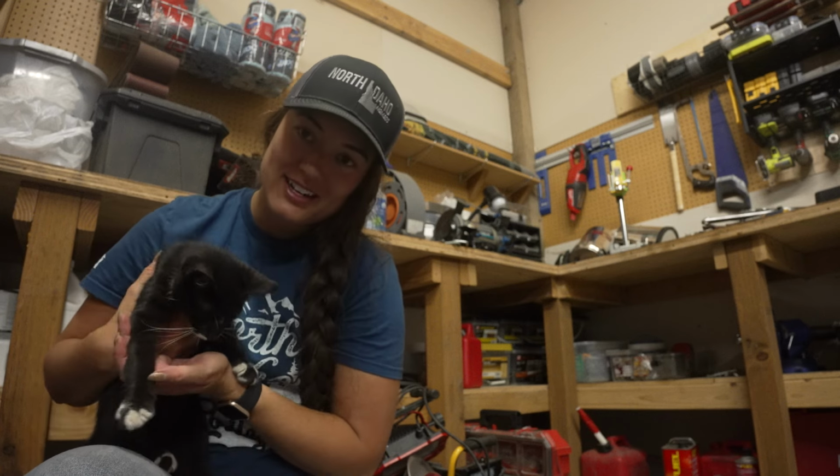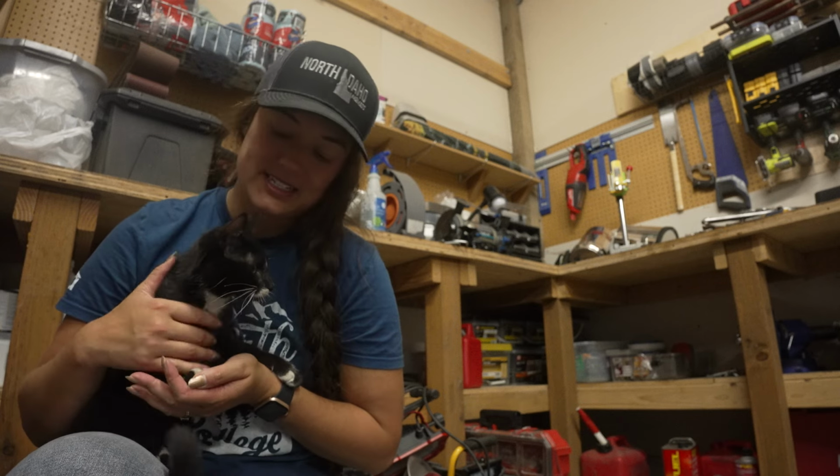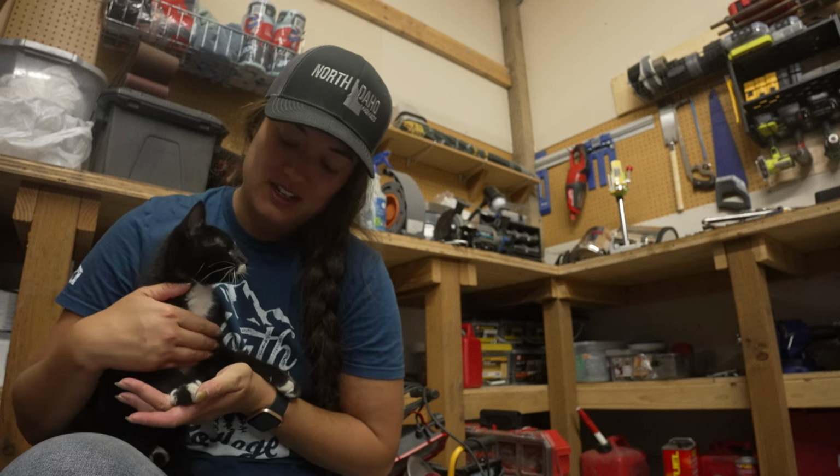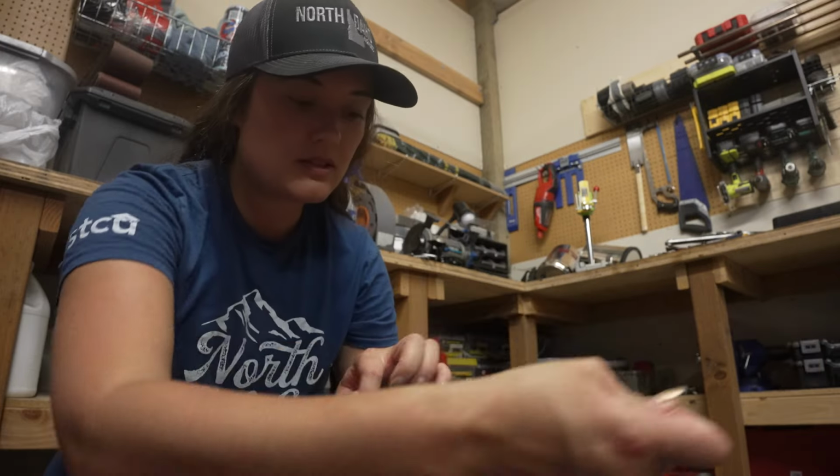Luke picked out their names. Dahmer's a little more cuddly. He likes to be held. Isn't that right? But yeah, they're a blast. I haven't had a cat in a really long time. They're super fun to watch. They're crazy. But look at their little mustaches.